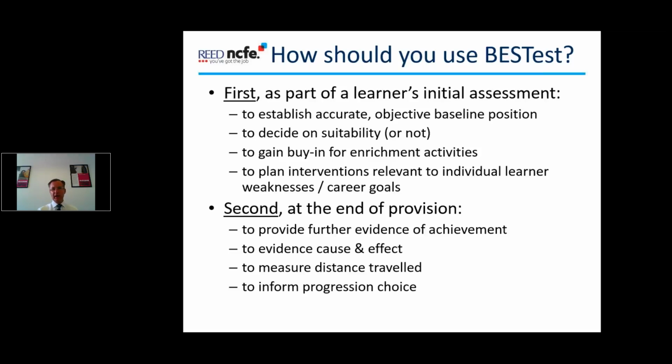So that's why we think it would be useful for you to think about using the test at the beginning and at the end of your learner journey.